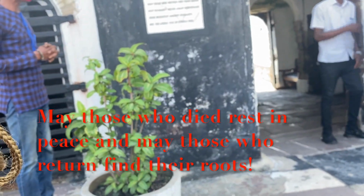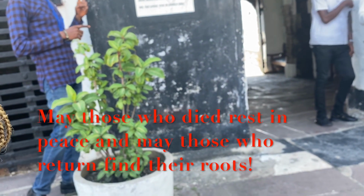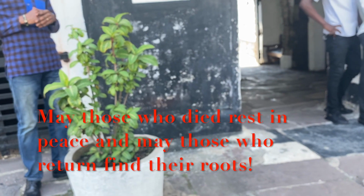For our ancestors, those who died, rest in peace. Those who return to their roots, may the same humanity never again happen. Such injustice against humanity. And we the living vow to uphold this covenant.